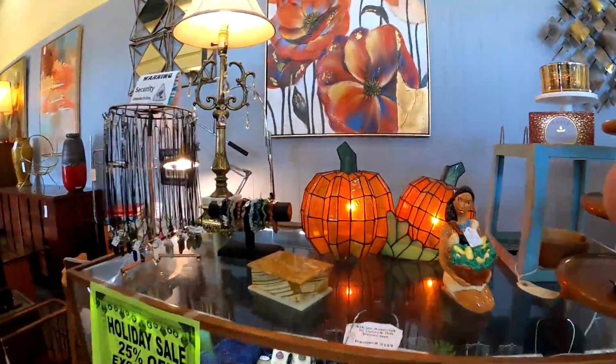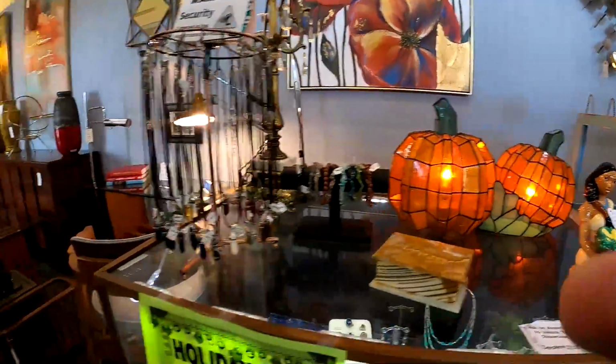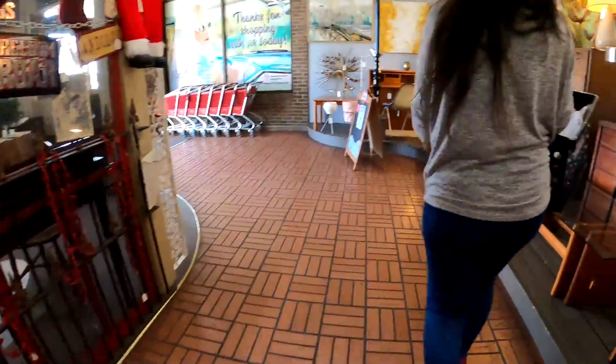Oh, these are cool. These pumpkins are here. Yeah, those are pretty. They're like stained glass. Pretty.